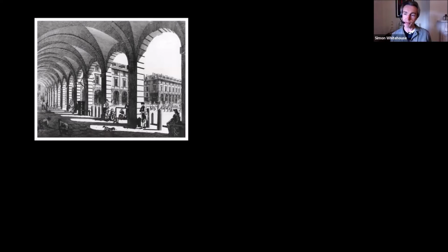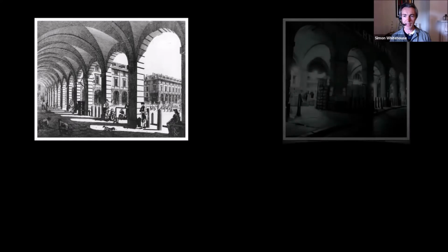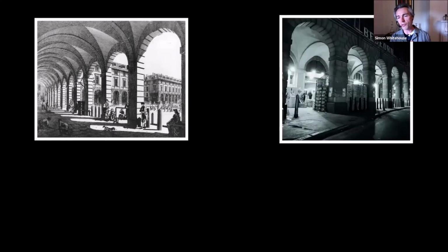And what was revolutionary about this development was that there were 3 blocks of townhouses. They were built of brick, but they were faced in stone. And they were accessed by these covered walkways. And just to give you another view of one on the right, that's the Bedford Chambers as it was in the 1950s, I suppose, still with echoes of that original 17th century architecture.